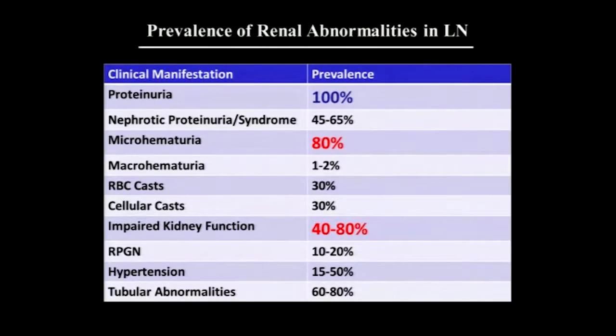Now, red cell casts and cellular casts we like to see, but we have to handle the urine appropriately. We can't let it sit around. We like to get a very concentrated specimen, a first morning void, etc. So you may actually miss red cell casts.